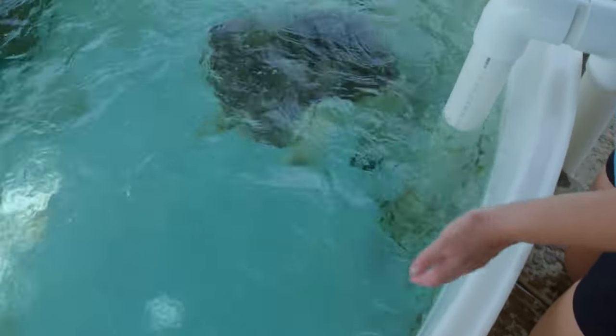Kemp's ridleys, they're kind of my favorite. They're super cute, and two, just them being so endangered and then being able to get them back out is always super rewarding. One of their favorite prey items in the wild are crabs, blue crabs, any crustacean. They have a really hard beak, so they're perfect for crushing those types of prey items.